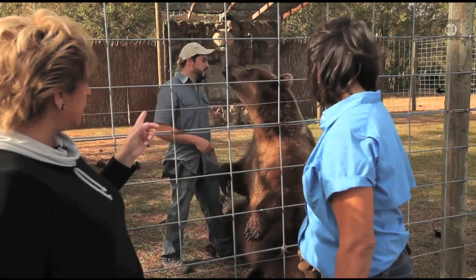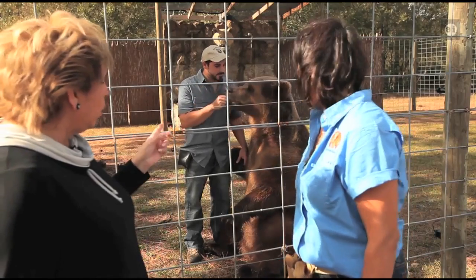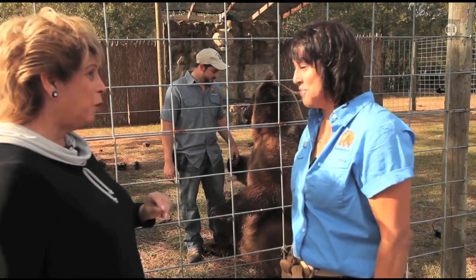Now, how old is our baby here? Kenine's 5 years old. He's a young male. Males grow physically till they're 10 years old. They reach adulthood at 7, but they grow physically till they're 10. Male bears are 50 to 60% larger than a female. Longevity, he's going to have a long life, right? Yes. Hopefully till he's in his 40s or late 30s.